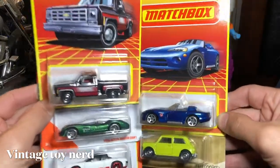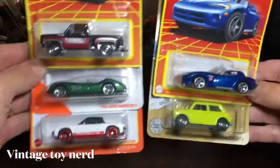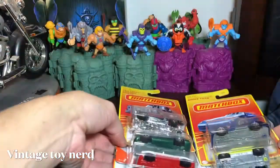I think I went to Target and I found these at Target. So let's go through them.